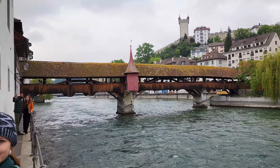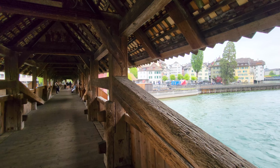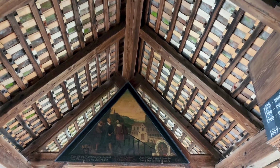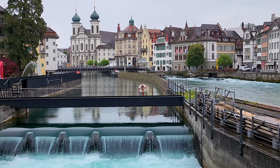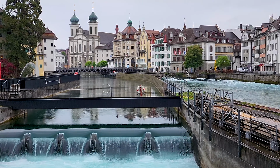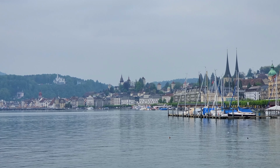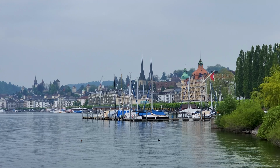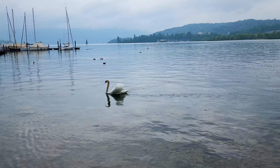The Spreuer Bridge was originally built in 1408 and then rebuilt in 1566 after a flood. The wooden triangular paintings under the roof of the bridge were painted in the early 17th century and symbolize that death is everywhere. Lucerne is located along the northwestern shores of Lake Lucerne, which is the fourth largest lake in Switzerland.